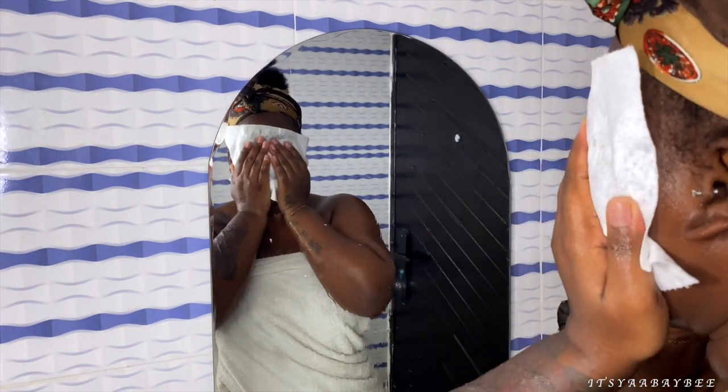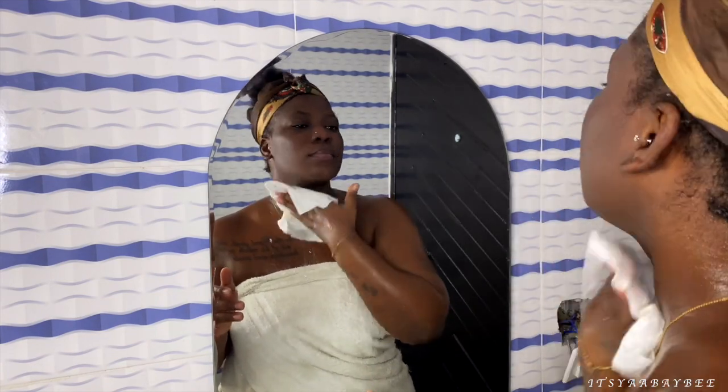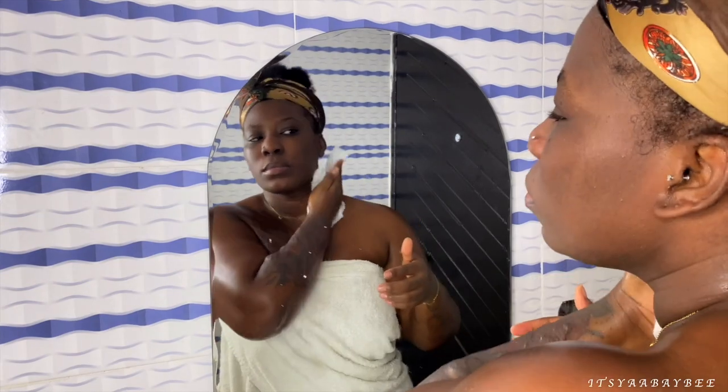And then this paper towel, I got it from my friend Taz. This towel is so heavy, it takes all the water from my face. I really need it. I have to go to his house and steal one.